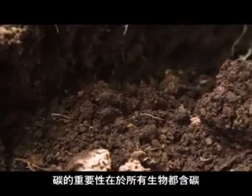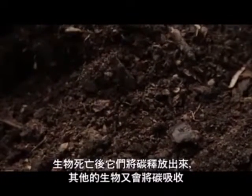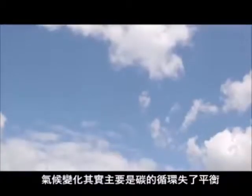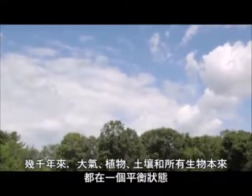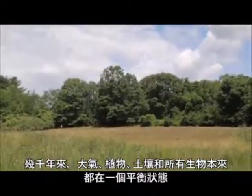Well, the reason that carbon is important is because all living things contain carbon. So as things live and die, they give up their carbon and then something else lives and takes up that carbon. I guess what we're talking about with climate change is that cycle getting out of balance. So for thousands of years it's been in balance, the atmosphere and the plants and the soil and all the living creatures.